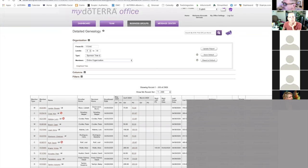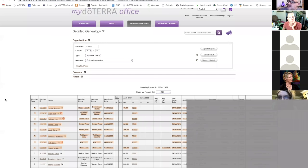So all of these were my people that got enrolled yesterday. Now I can reach out and congratulate my enrollers for all these enrollments that they got yesterday. That's how I see who enrolled people. I used to report every single day who enrolled people on my team. I might go back to doing that again because it's kind of fun. But that's how you can see the most recent enrollments.